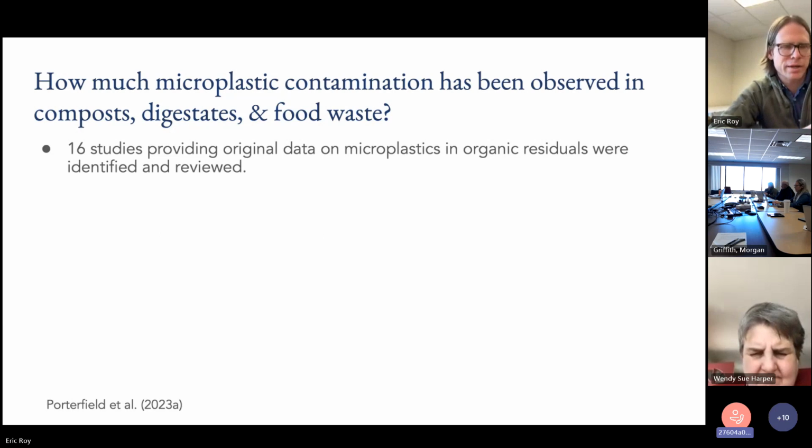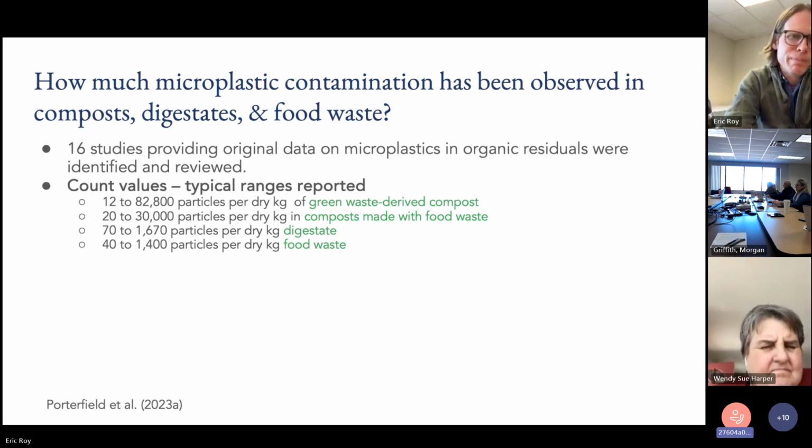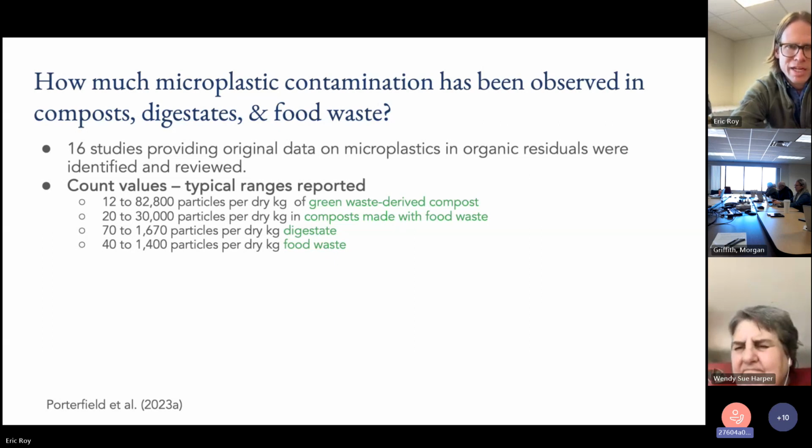So we're not necessarily focused on materials that were derived from wastewater biosolids, which we're treating as a separate issue here. And when we looked at the data that were available across those studies, those that provided data in terms of counts, so counts are particles per dry kilogram of material. So that's an individual particle of plastic. How many of those are in a dry kilogram for these different types of organic residuals? And the first thing we notice is just a really huge range for many of these materials, several orders of magnitude difference between the low end and the high end, and that they were overlapping. All of these ranges for these different materials were overlapping.